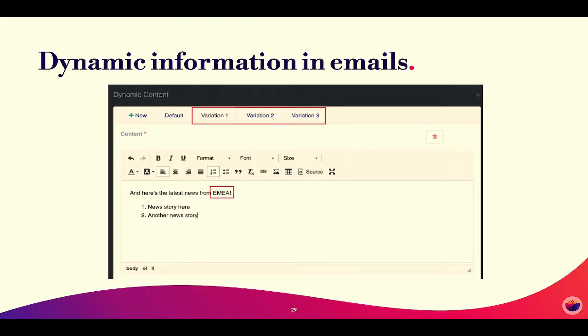And all we do is we filter the contacts by a field on their profile, for example. So if the region is set to EMEA, they'll receive this block. If it's set to the US, they'll receive another block. So you're creating one email with chunks that have different content, and that's dynamically replaced when the email is sent based on the information on the employee's profile. And it doesn't just have to be text. You can have videos, you can have images, you can replace all kinds of sections in the emails with this.